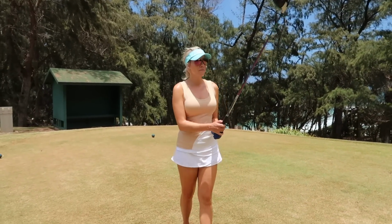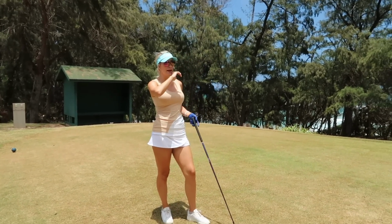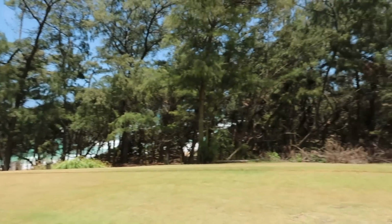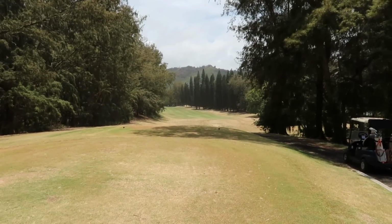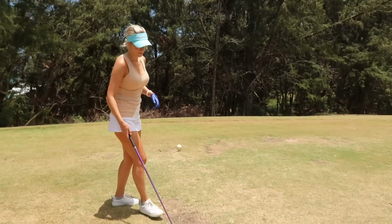This is number 15, par 4, 430 yards, straight downhill, dogleg left. It's really cool because you have the beach over here, and then it's like this tree-lined view with the mountains in the back, so it's really beautiful. So swing away.